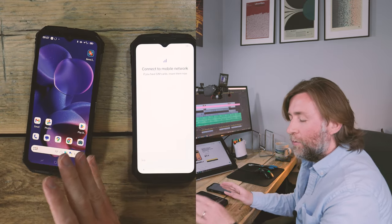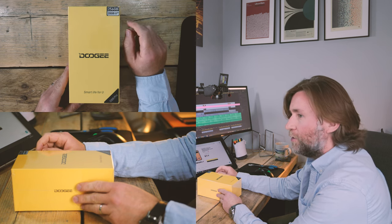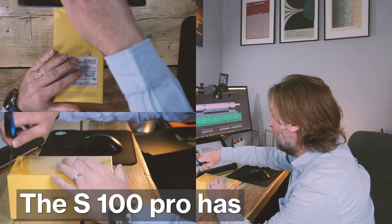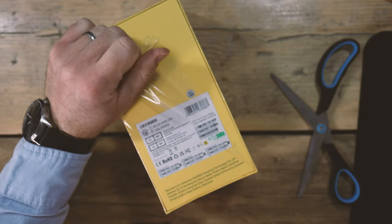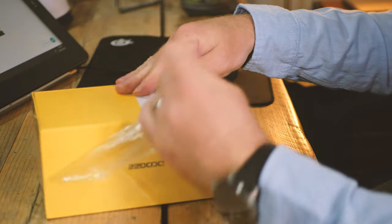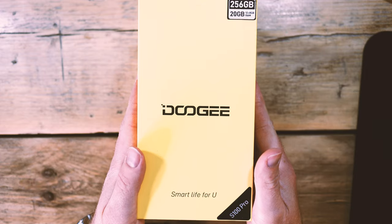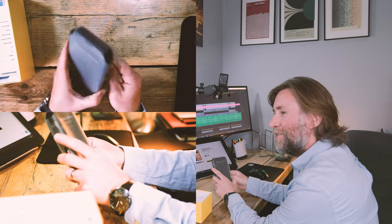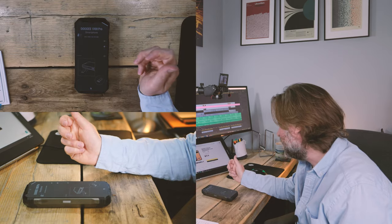In the meanwhile, I'm also gonna unbox its sibling, a brand new phone on the market now, the S100 Pro. 256 gigabytes, 20 gigabytes, which is 12 plus 8 gigabytes of RAM. The S100 Pro has a camping light. It has a 20,200 milliamp hour battery, with military standard 810H protection as well.